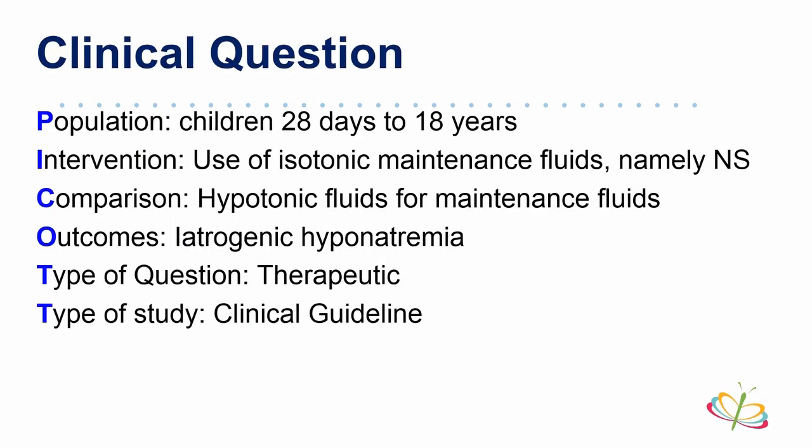The outcome we were looking for would be any iatrogenic hyponatremia, and the type of question is therapeutic, as we're doing a therapy. And our type of study is a clinical guideline, which is based on a systematic review.